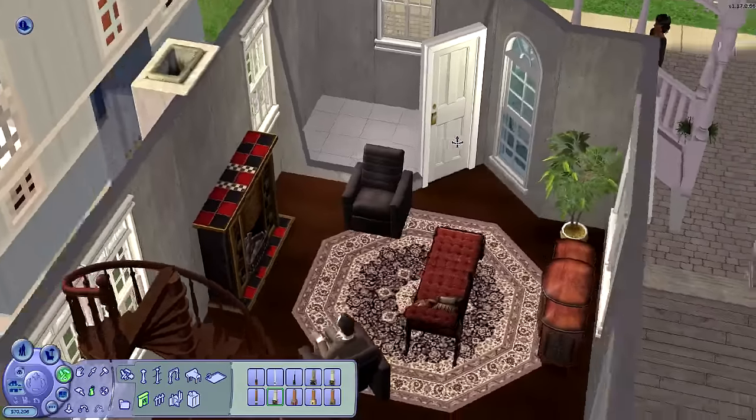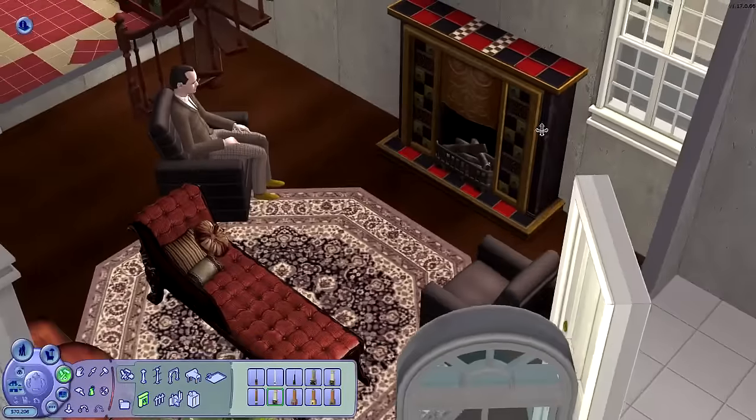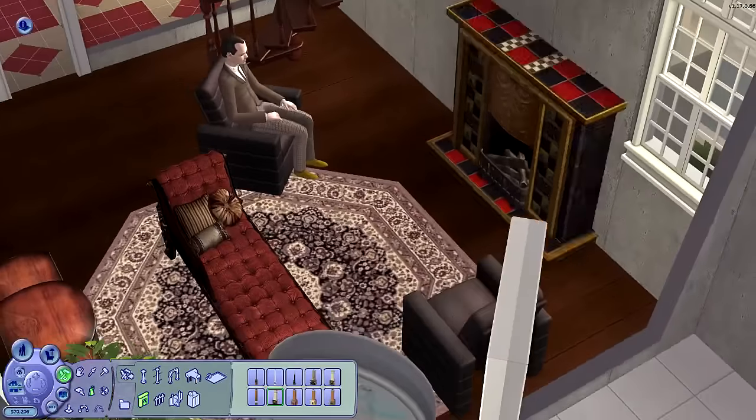I kind of like this look right here. It works, I think. Yeah, I think it does. It even kind of matches the pillows.